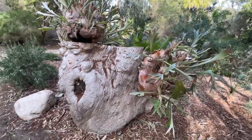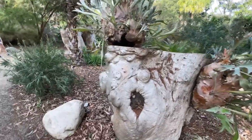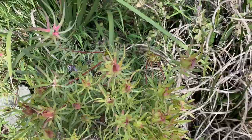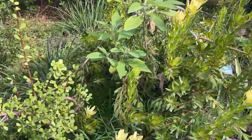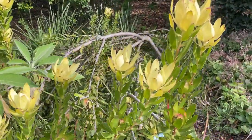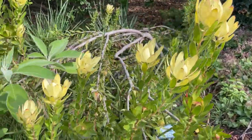So within their region around the world, they can grow these plants so that you can actually take an international trip just by visiting a local garden that has the same type. Look at these beauties right here. Oh, I just am totally fascinated.